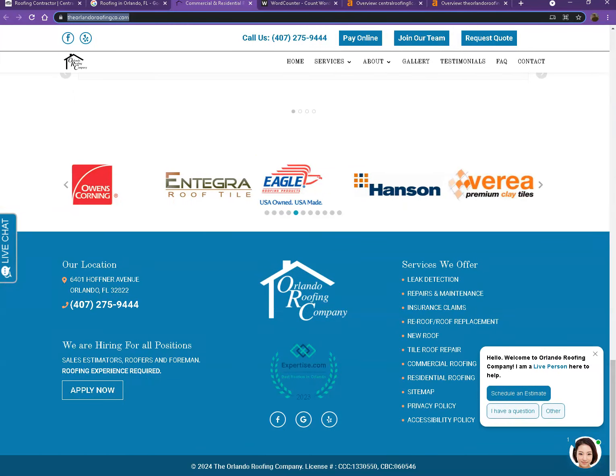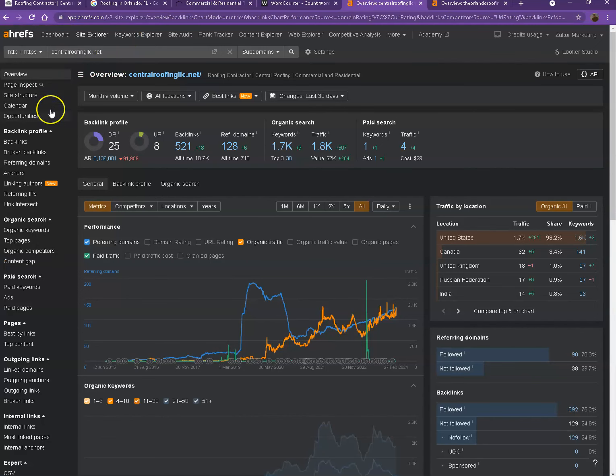So let's go ahead and dig deeper with the numbers instead. We have here Ahrefs, one of the paid tools that we use to get more information on the back end of your website. We'll talk more about the numbers, so let's start off with DR. This is the level of trust that Google has in your website, and UR is the strength of your website. Backlinks, on the other hand, are other websites that refer to your website, so they're like shoutouts from different directories like Yellow Pages, Yelp, and alike.